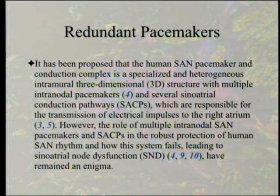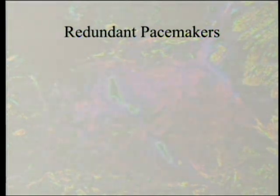However, the role of multiple intranodal sinoatrial node pacemakers and sinoatrial node conduction pathways in the robust protection of human sinoatrial node rhythm and how this system fails, leading to sinoatrial node dysfunction, have remained an enigma. I don't know why they didn't just do S, A, and D, but whatever.